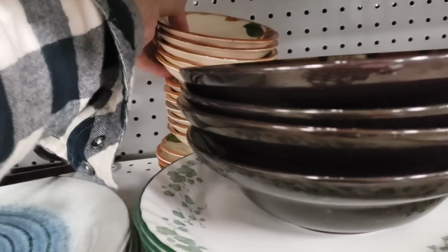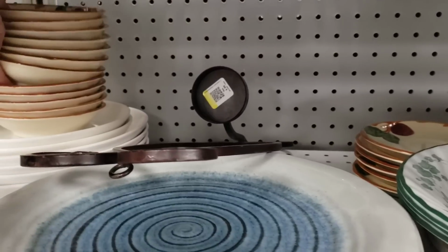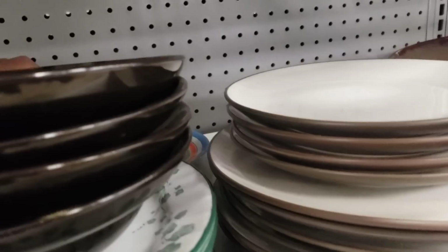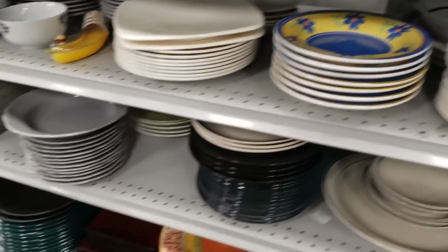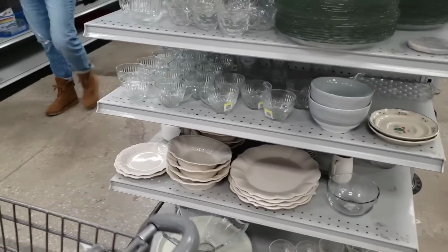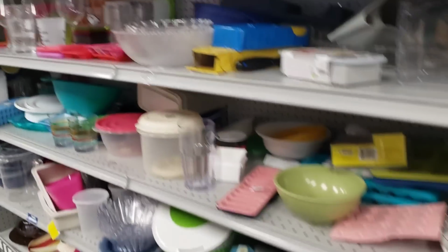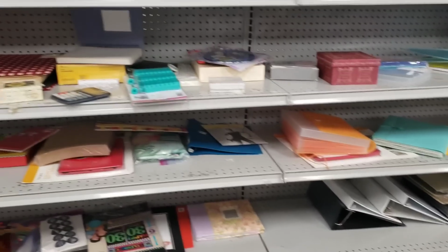And actually, let's see what the plates even are priced at. $2. Okay, so far they all seem to be in really good condition. What are these? Gibson back here. Okay. All right, well, I'm gonna think about those, because at $2 a piece, there's 6 little saucers. If I got 6 of the bowls, you're getting up there into the $30 range for a set of 6, and I feel like that's going to be cutting it kind of close. Man, everything's gone.